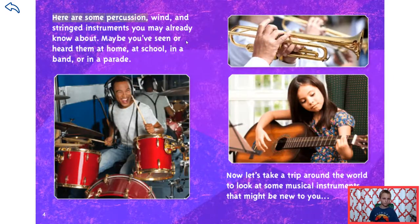Here are some percussion, wind, and stringed instruments you may already know about. Maybe you've seen or heard them at home, at school, in a band, or in a parade. Now let's take a trip around the world to look at some musical instruments that might be new to you.